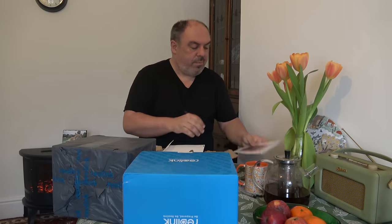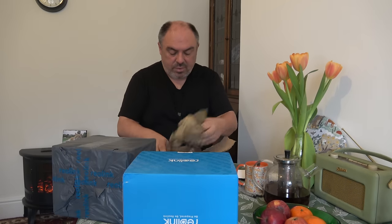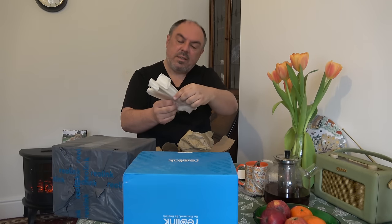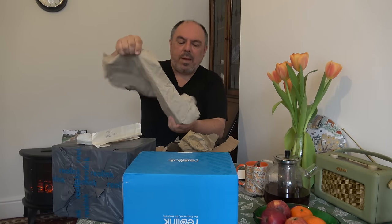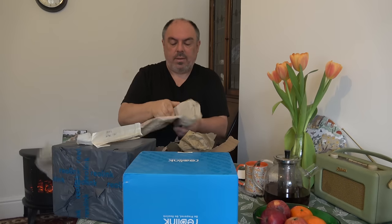So very, very thankful for Anne for sending that. So let's have a look what she sent. I was right. Three joss sticks of different smells. And a box. What's this? I do like a bit of old wrapping paper like this. I'll probably keep this.